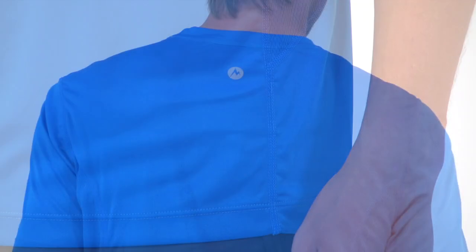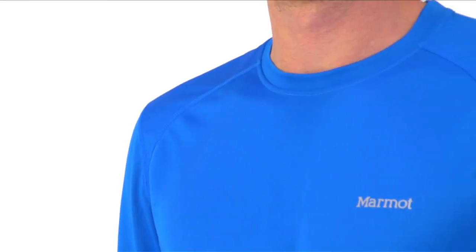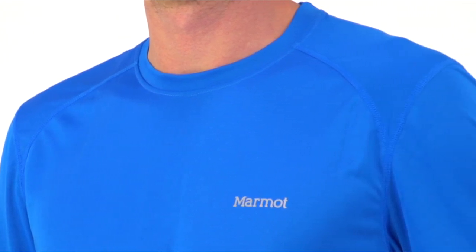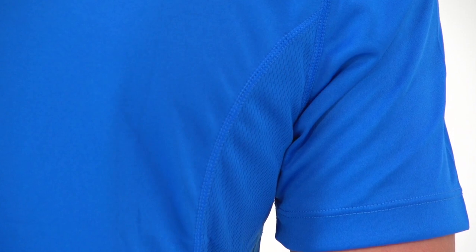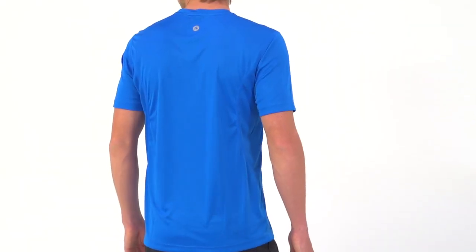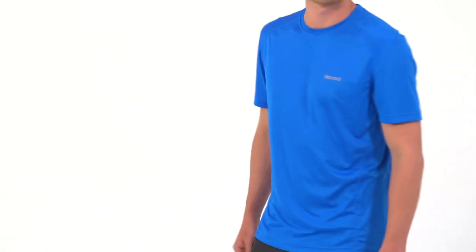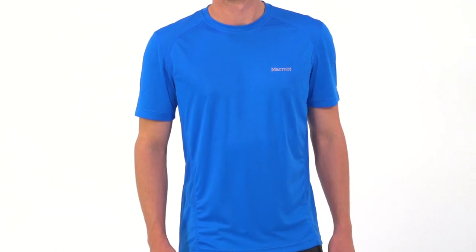Even lighter weight mesh side panels further enhance the shirt's sweat management abilities. Its advanced wicking properties keep the evaporative cooling process rolling so you can concentrate on the task at hand. The semi-fit cut reduces the flap factor and is well suited to indoor and outdoor wear. When outdoors, the shirt's UPF 50 rating helps protect your skin from the sun's rays, while its quick-drying performance feels great inside and out.